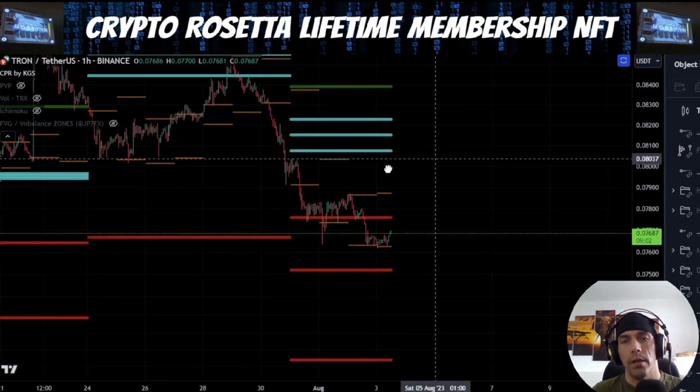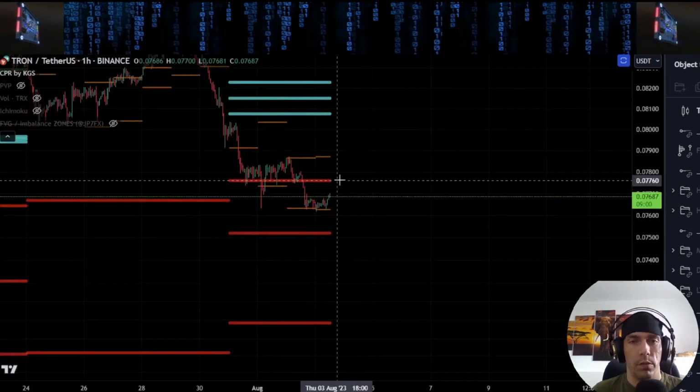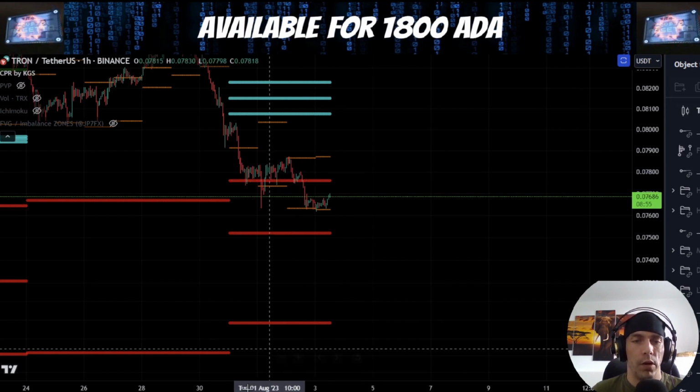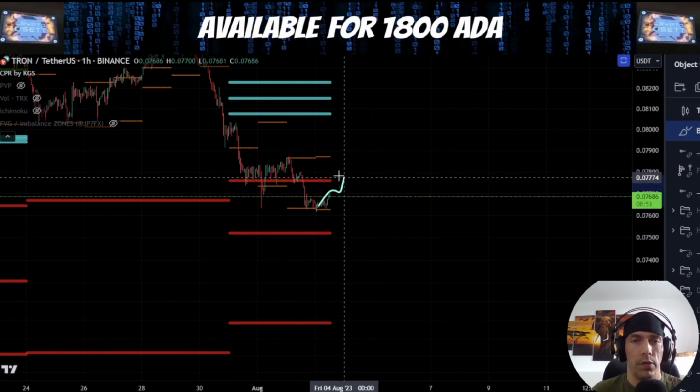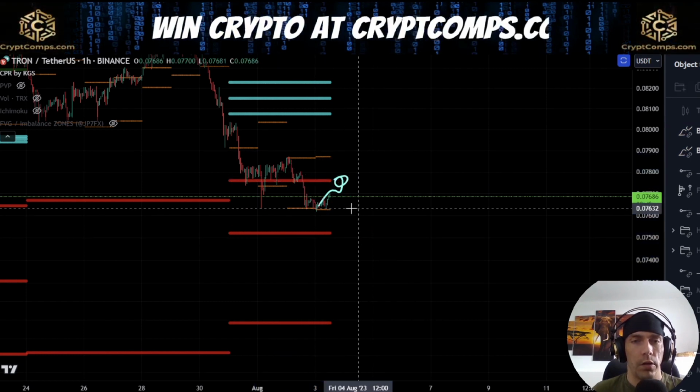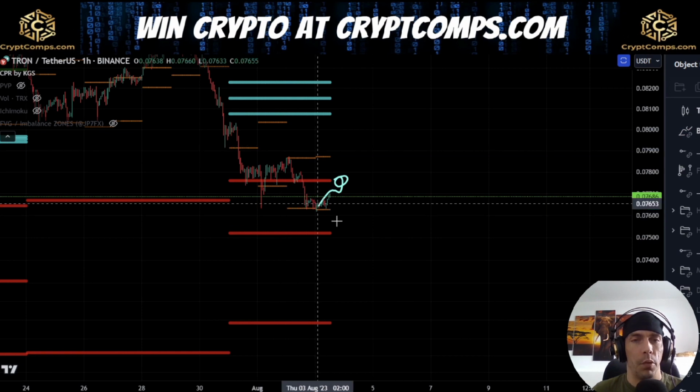Now, if we are looking at the direct target above us, what we could see here is that this 7760 as our S1 line could flip into resistance here if we see price come up into this. Once again, that idea of seeing something like a bigger breakdown here, we'd need to be cautious of that possibility.